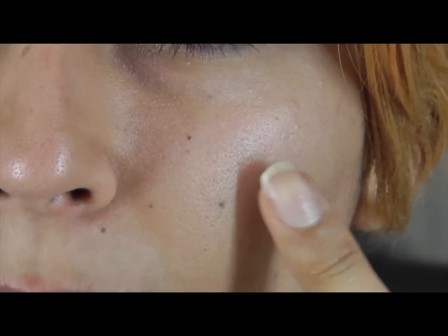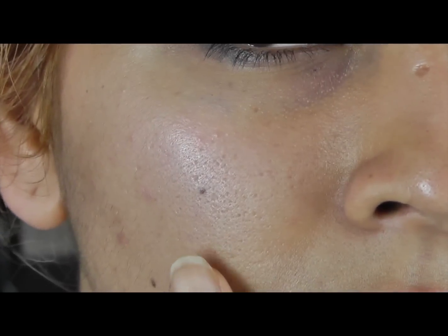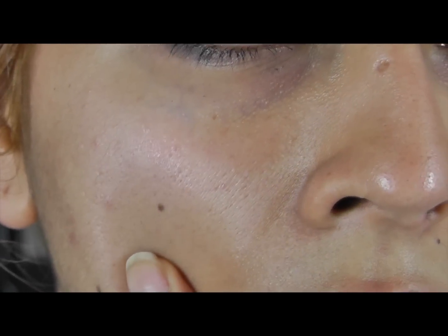See, I have very big pores on my cheeks, big holes, and I want to cover them or fill them in. So what I do is I just get a little bit on my finger, and I just dab it into my pores on my cheeks. It's just so that then the foundation doesn't sit. So I take about that much, and I just dab it over the holes. It's like I'm slapping myself.